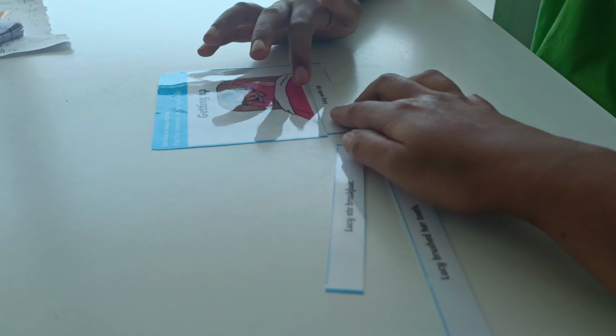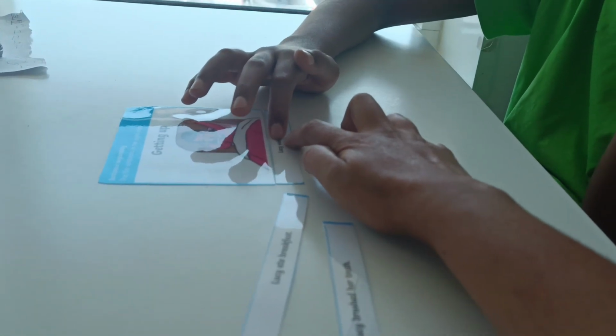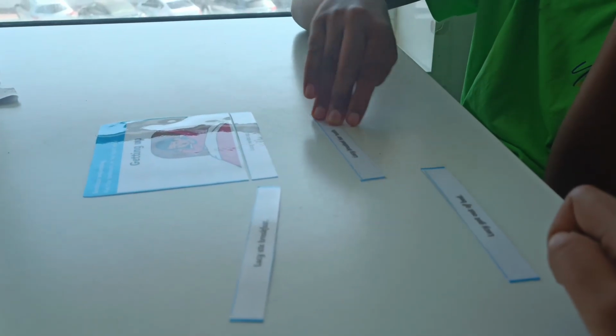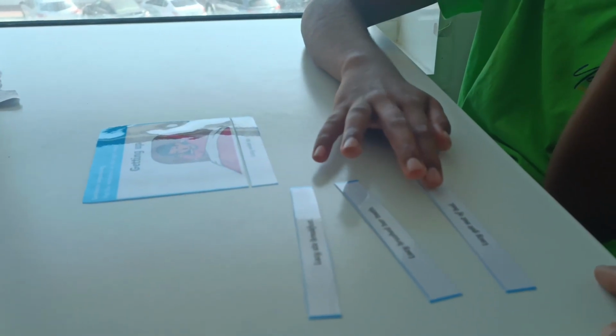Read that sentence. Lucy woke up. Then what will she do? Look at the three sentences and match.